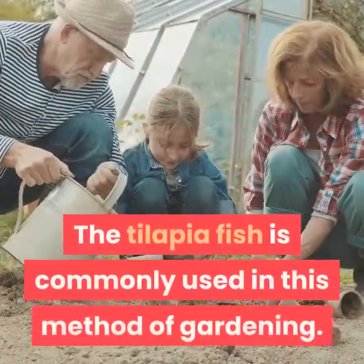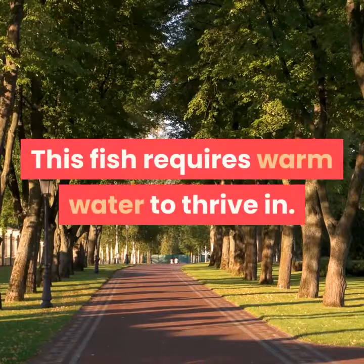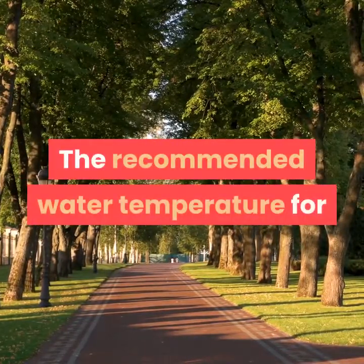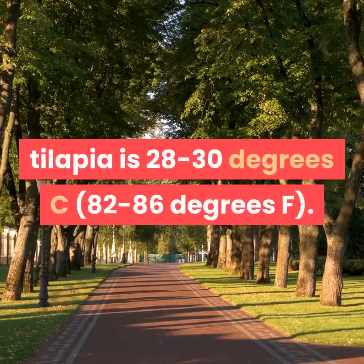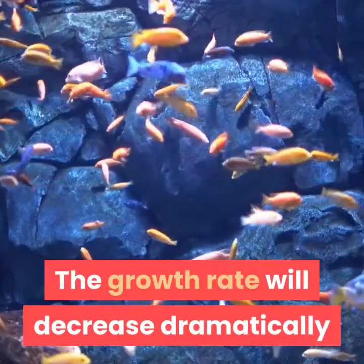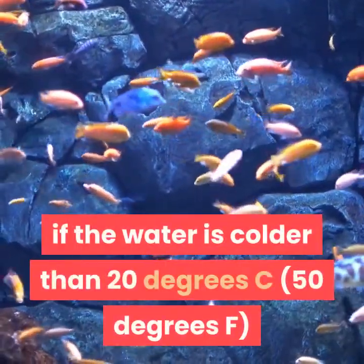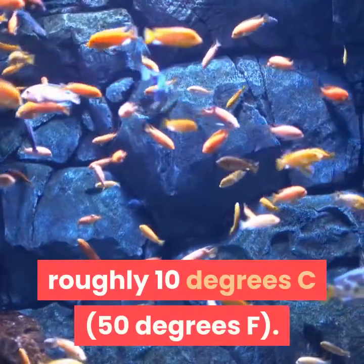The tilapia fish is commonly used in this method of gardening. This fish requires warm water to thrive in. The recommended water temperature for tilapia is 28 to 30 degrees Celsius, 82 to 86 degrees Fahrenheit. The growth rate will decrease dramatically if the water is colder than 20 degrees Celsius, 68 degrees Fahrenheit, and fish will normally start dying at roughly 10 degrees Celsius, 50 degrees Fahrenheit.